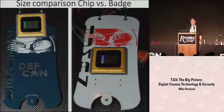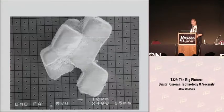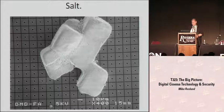That's pretty small. How tiny are the mirrors on the thing? The gap between the mirrors is 1 micron. This is actually a needle in front of it. You can't use a regular microscope. This is a scanning electron microscope that's viewed this. We go a little bit closer. Can anybody tell me what that thing is on the center there? Salt. 1 grain of salt will cover a 12 by 12 array or 144 mirrors.